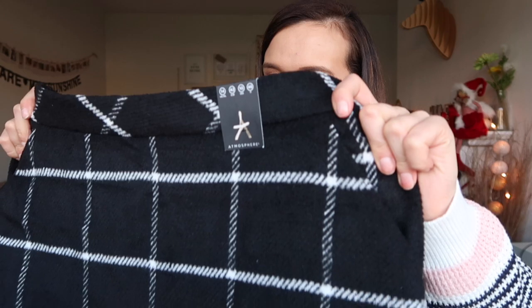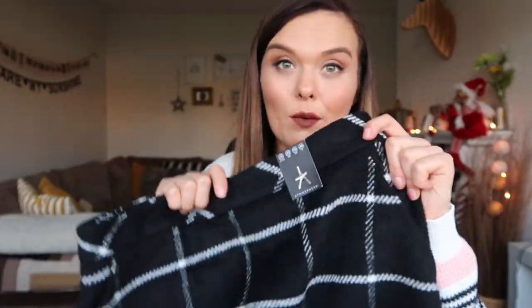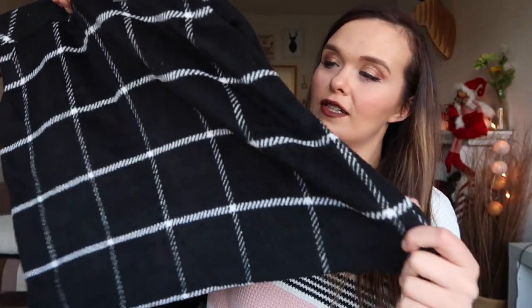I did want to get a black, but they were completely sold out unless you were an 8 or a 20, so I couldn't get a black unfortunately. And then I obviously went a little bit excited for skirts, didn't I? But I have this one, which is quite festive with the tartan, isn't it? And it's quite high school, but I love it.